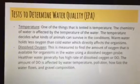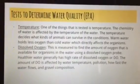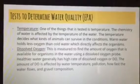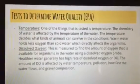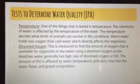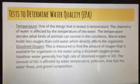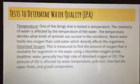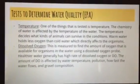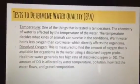The next test is dissolved oxygen, and this can be tested by using a dissolved oxygen probe. This test is measured to find the amount of oxygen that is available for organisms in the water. Healthier water generally has a high rate of dissolved oxygen that allows the organisms in the water to breathe. The amount of dissolved oxygen is affected by water temperature, pollution, how fast the water flows, and gravel composition.